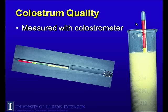It's interesting, in our last round of Dairy Days, I was visiting with a number of producers throughout the state, and very few producers in Illinois have a colostrometer or use a colostrometer. So again, we can use averages, we can use the look of the colostrum being thick and creamy, but do we know for sure what the quality of the colostrum is? And so a colostrometer really works well.